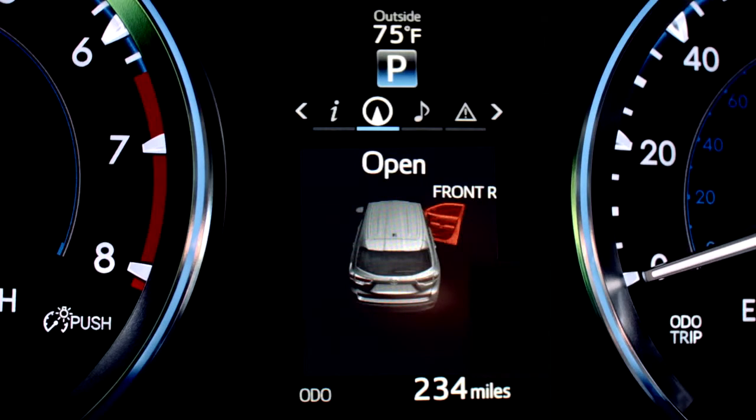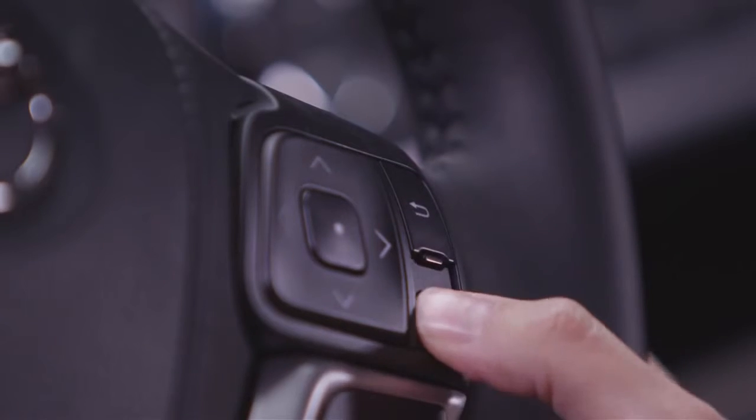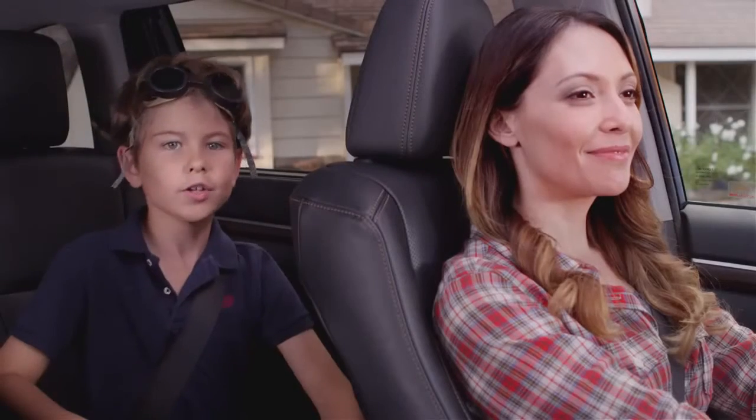And when system messages pop up automatically on the display, you can clear them by pressing this button. There you go. You are now in command, an all-powerful master of the Highlander universe.